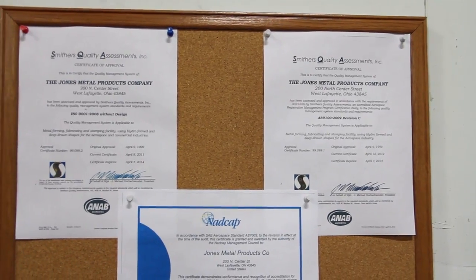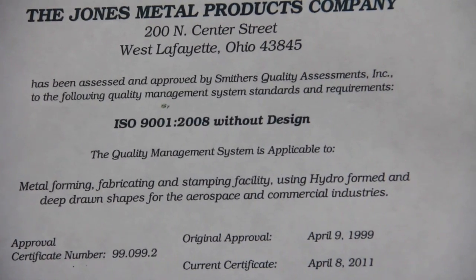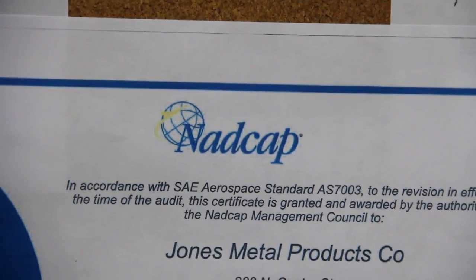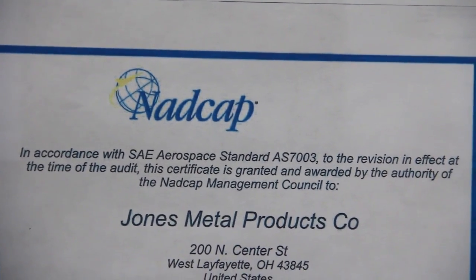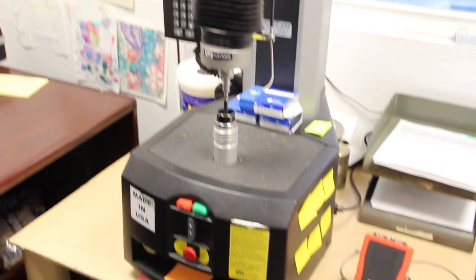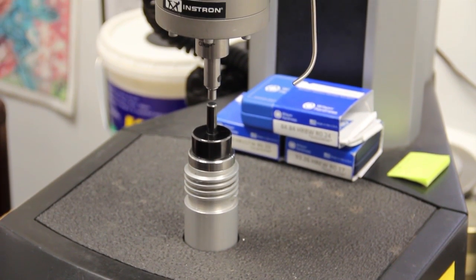Jones Metal is ISO certified, ITAR certified, AS9100 certified, and then we are also NADCAP certified in our heat treat, both aluminum and vacuum. And we have a quality lab set right up in heat treat where we do all of our own hardness testing and conductivity testing to make sure the properties are met, that customer requirements and NADCAP requirements are met. Then once that meets, we certify the parts and they ship out.